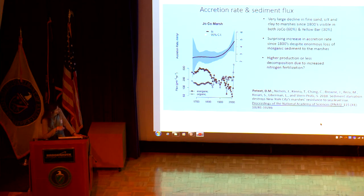And here, if you separate these, this is again the inorganic or the mineral component through time in this top meter. So we have this huge decline because we've hardened the shore and because we've destroyed all those streams. But what's happened, these open circles, and these are our numbers, show that they have compensated. The organic matter either is more productive because of the high nitrogen, or it's decomposing less. So actually the marshes have been keeping up, but the problem is they're weaker. So that the waves and the action, they're less dense because they don't have that sand, silt, and clay to hold them together.